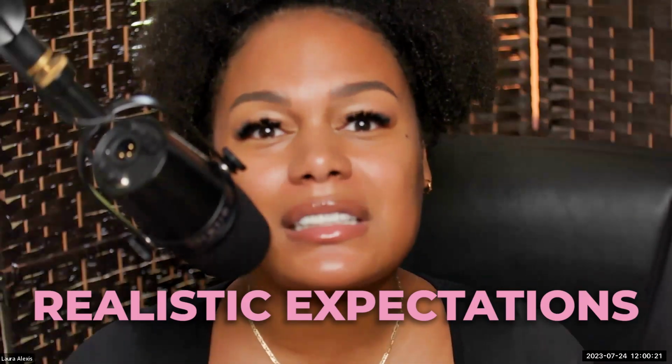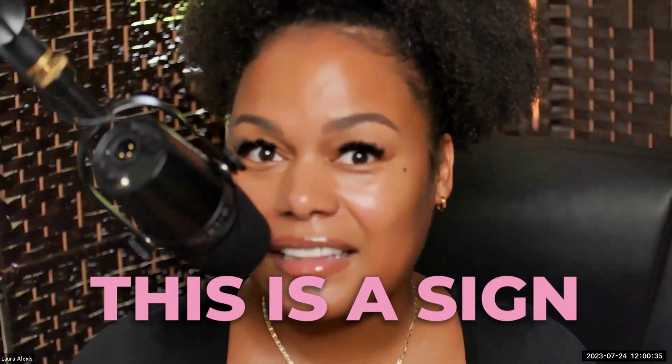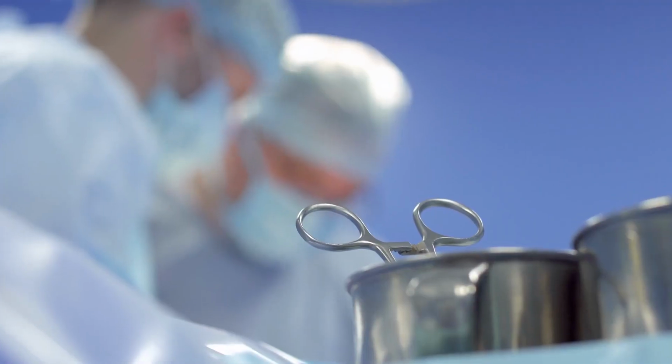You having realistic expectations for your surgery can either make or break emotionally how you feel afterwards. So if you are not able to really pin down a realistic expectation, this is a sign that maybe we need to dig a little deeper before we go under the knife.